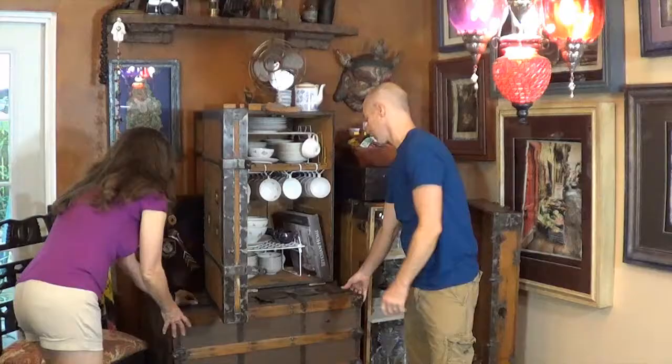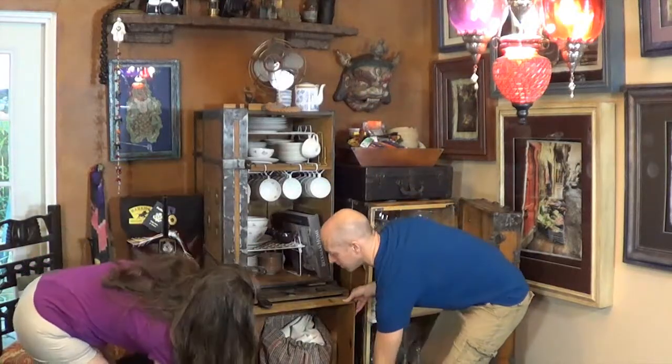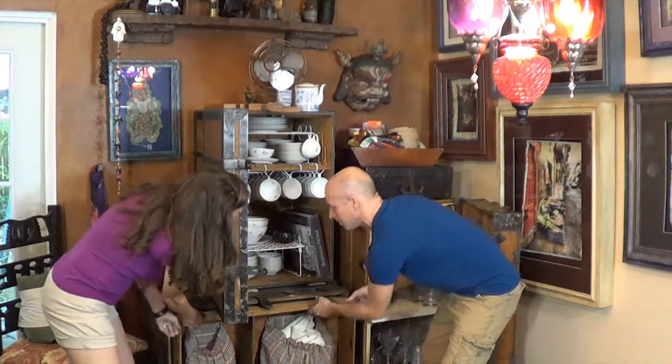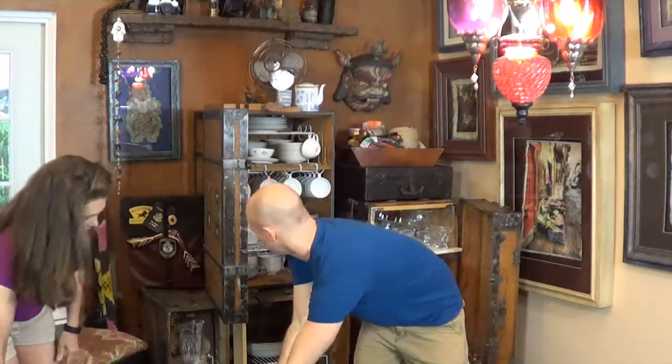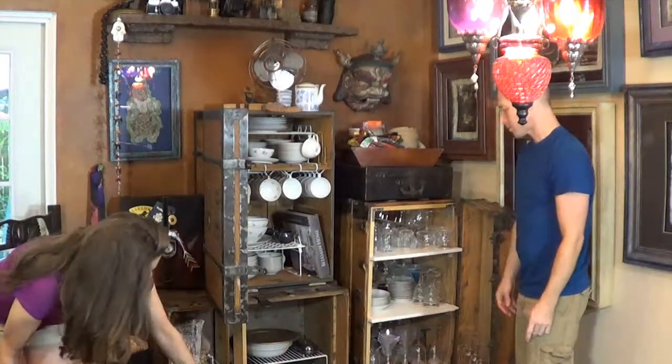No one is ever going to walk into our house and say, "Oh my gosh, I've got the same." That's the beauty of being able to recycle and reclaim and make something into something that it's not supposed to be. And this actually comes out also. And more storage there. So you can see we get a lot of storage out of it.